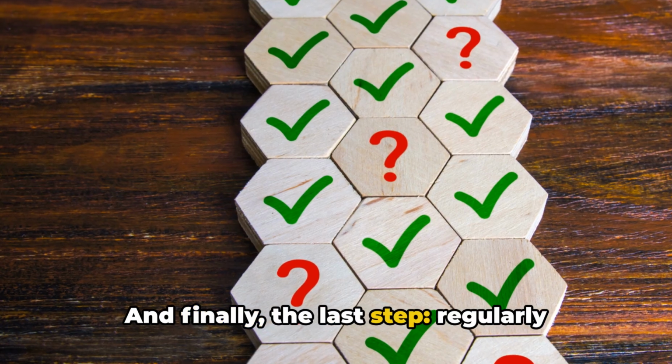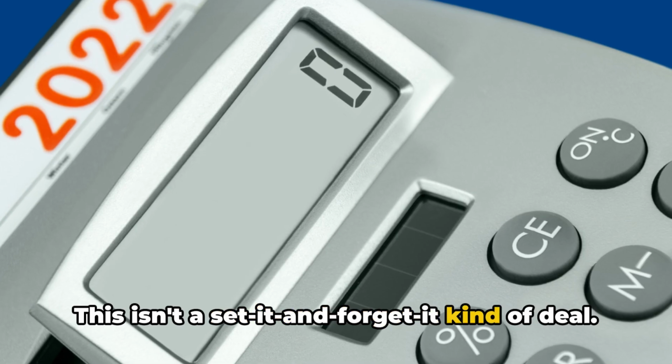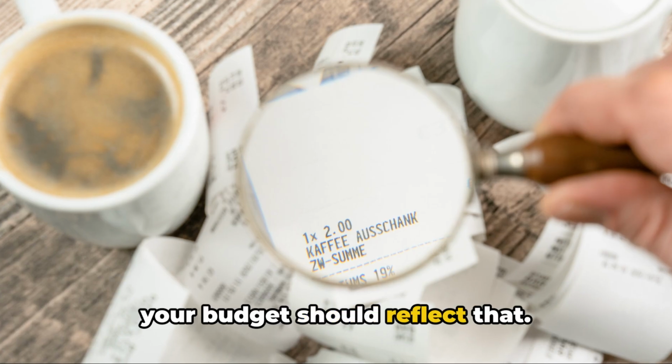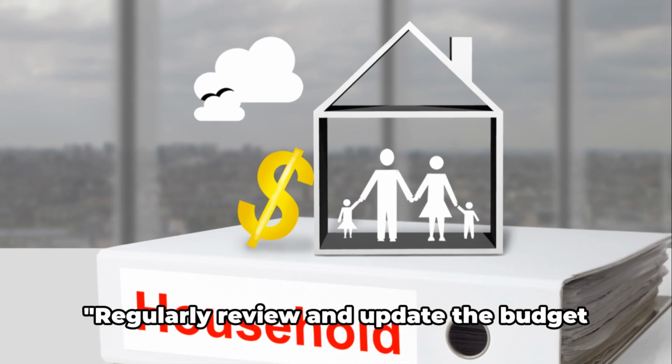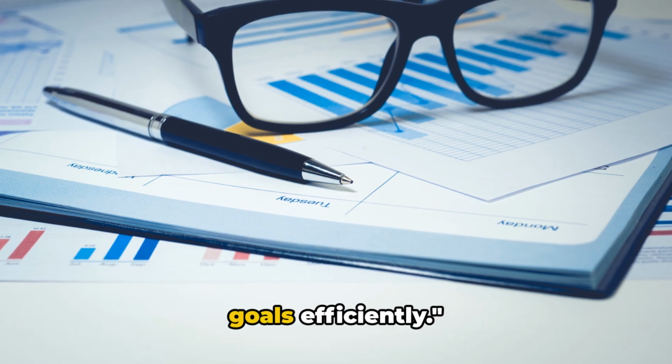And finally, the last step, regularly review and update your budget. This isn't a set it and forget it kind of deal. Your life and priorities will change, and your budget should reflect that. So, make it a habit to sit down at the end of each month and review your budget. Regularly review and update the budget to stay on track and achieve financial goals efficiently.